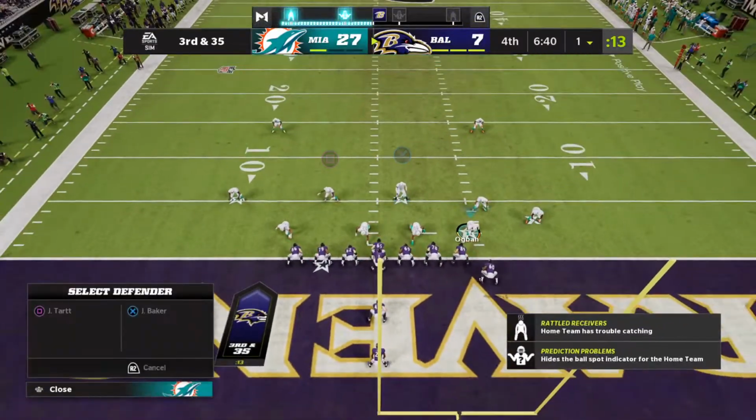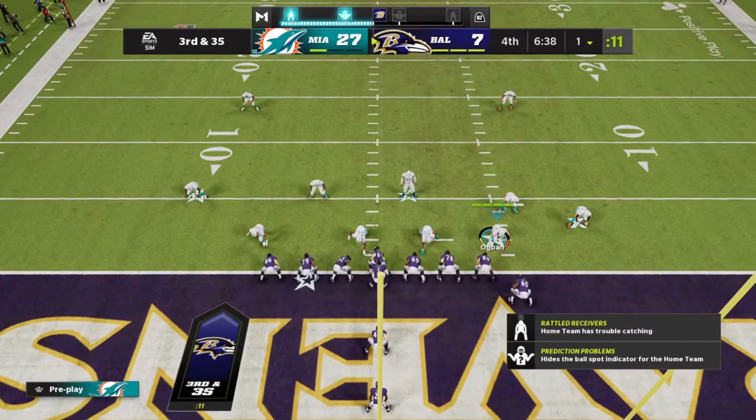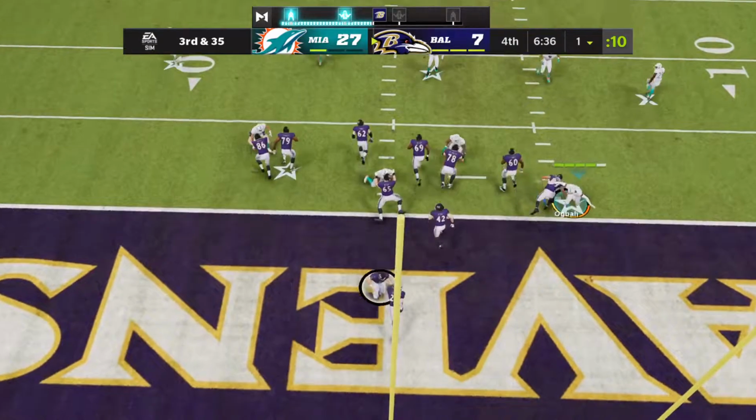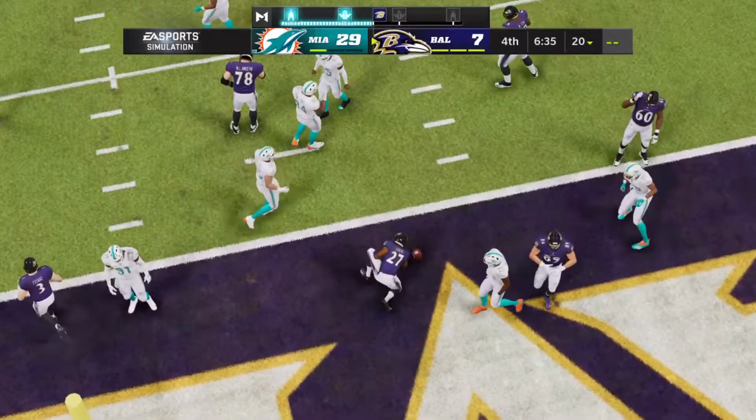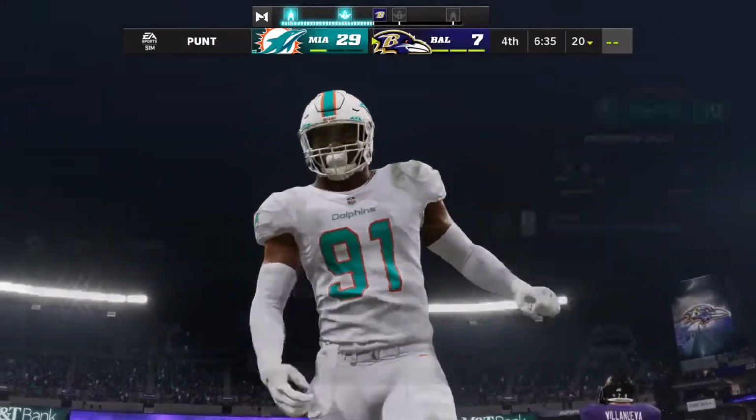The Ravens on 3rd down. They've had their troubles, just 1 for 6. This will be 3rd and a mile. Here's a give to Dobbins. Fighting to get back to the goal line. I don't think he got there. He did not get back there.